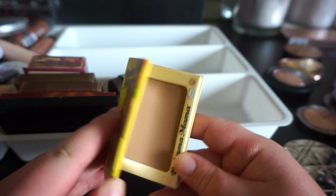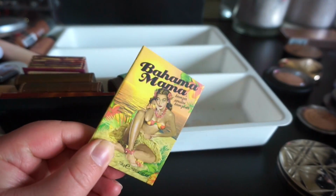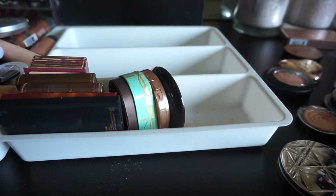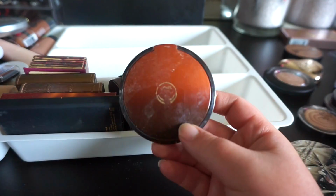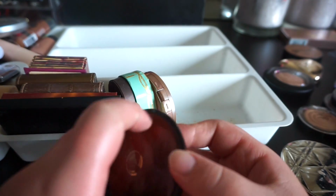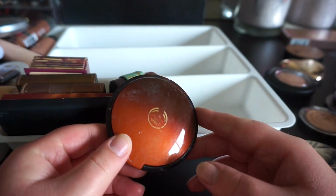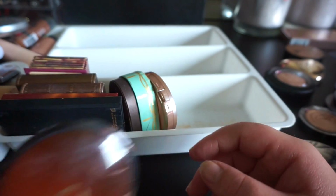The Balm Bahama Mama, it's a very, very deep bronzer, but I feel like it'll be good when I'm very tan, and it's still pretty new to my collection. I am going to part with this one. This is the Body Shop Honey Love bronzer. This is so old, you guys, and I have used a good amount of it. Like, I've hit pan on it. This is in the old packaging. It's so old. I'm gonna toss that one.